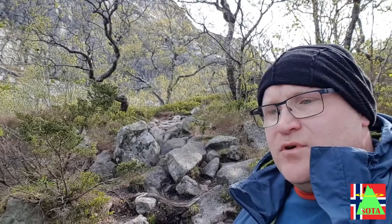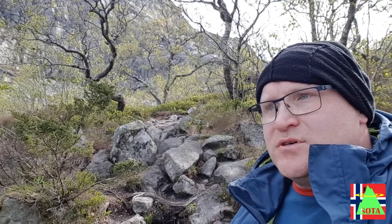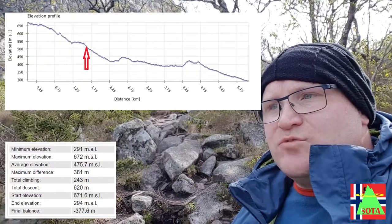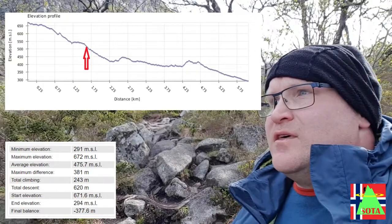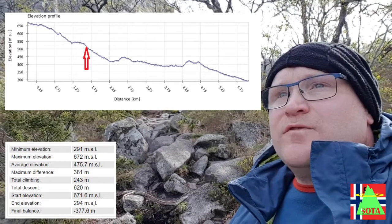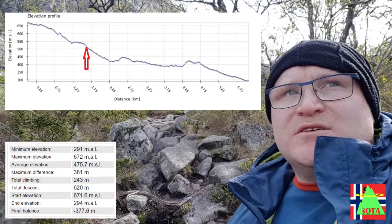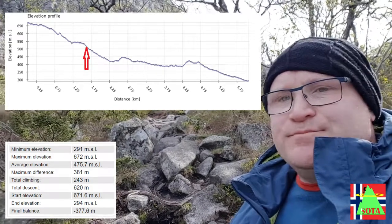Probably got at least 1 hour left to walk to the parking lot, and 200 elevation meters more to lose on the way there. So hopefully not too much to be gained, but there's going to be quite a few meters I have to go up as well, sadly.